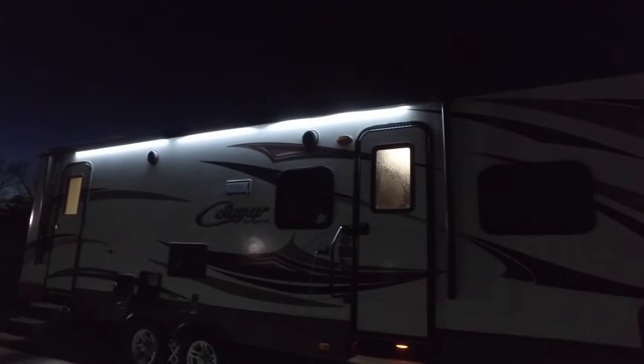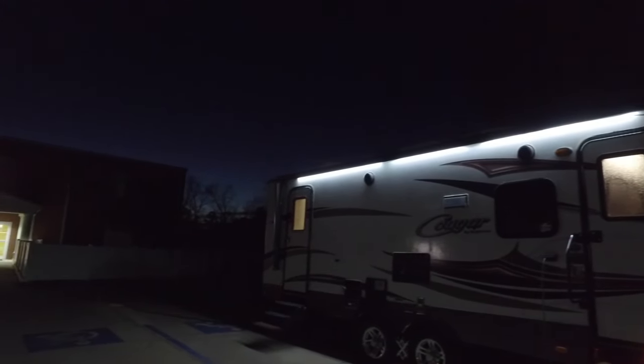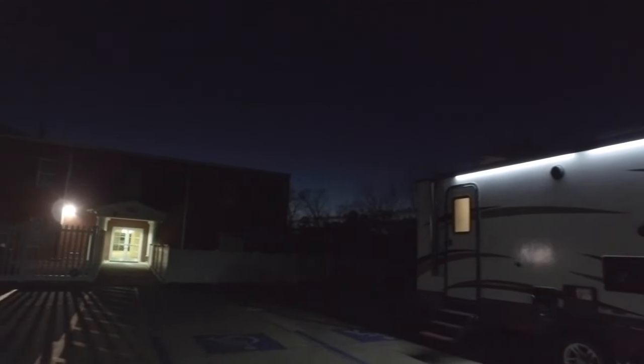Okay, so it's 6 in the morning, and we're all up, getting ready for another work day. The sun is just coming up over there. This is Greenwell Springs Baptist Church, and I'm heading over to the shower trailer to grab a shower. It's a little brisk this morning.